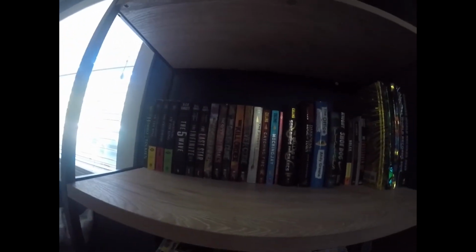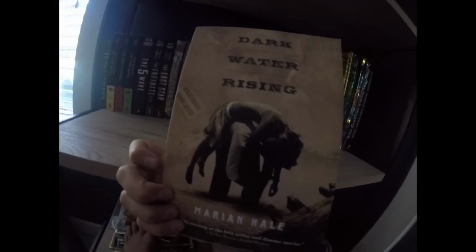The next one I have is really good. It's based on a true story, I believe. It is Dark Water Rising by Marion Hale. It was about the hurricane in Texas, and I just loved it. I don't know why. It was not one of my genres, but I really liked it, so I kept it on my shelf.